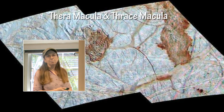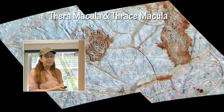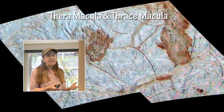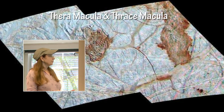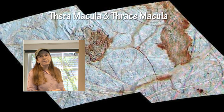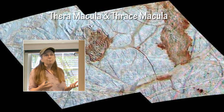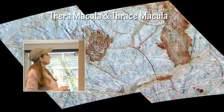The Thera and Thrace Macula are two areas that are very similar, but they have some distinct differences. The Thera macula is a region where there must be some kind of melting taking place below the surface because it is sunken down below the mean level of the surface. The Thrace is elevated above the mean surface of the planet. So there has to be some kind of slush, water, something warm rising underneath this area to raise this above the level of the surface.